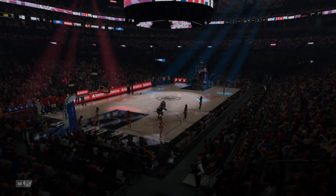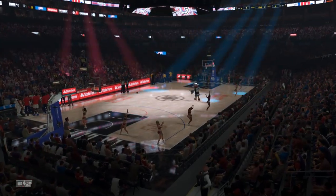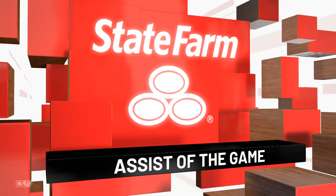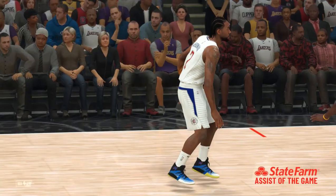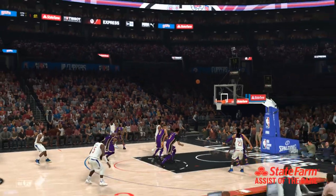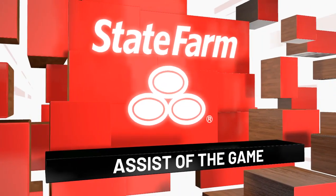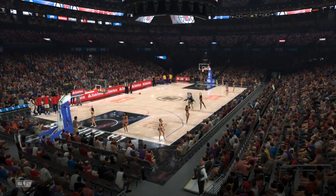And let's take now this moment to bring up our State Farm assist of the game. And I'm glad this was the pick because I love this pass. Such a great dish. That's what I call court vision. Well, it's also called making a good read, understanding where everyone is and taking full advantage. Fantastic.